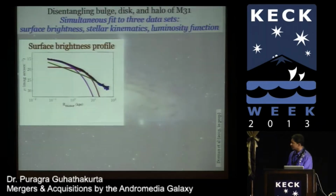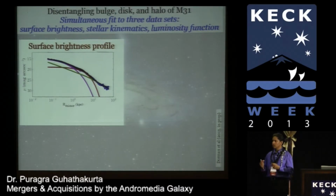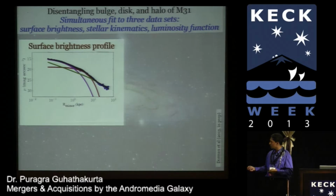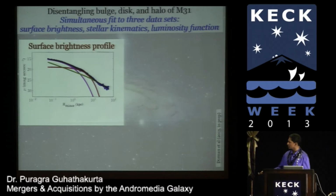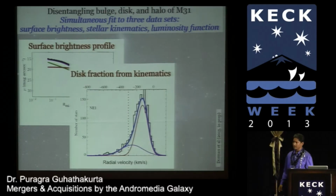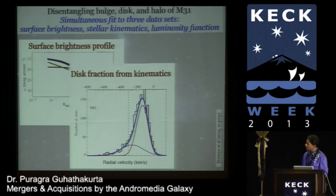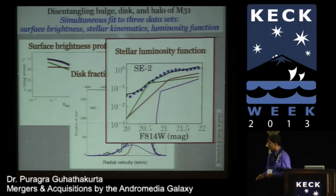And what we can do with this is use these data to do an unusual disentangling of Andromeda into its components. Galaxies have subcomponents, bulge, disk, and halo, and typically people use the brightness profiles of galaxies to split them up into three components. That's what's done over here, and you can see there's a lot of degeneracy when you try to make a fit like this, because you can take many combinations of these colored lines and still fit the black data points. So what we're throwing in here are constraints from stellar kinematics that tell you what the disk fraction is, and constraints from the Hubble telescope as to what the stellar luminosity function is. And this is work in progress by Claire Dorman.